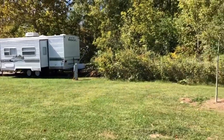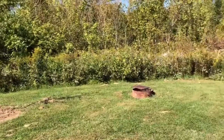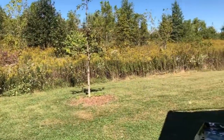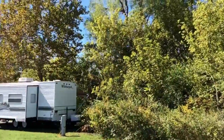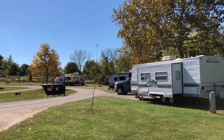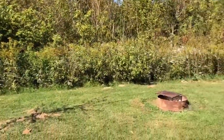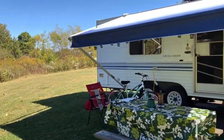So this is our campsite. We have a nice wooded spot. This is our little fire pit area. We have a lot of nice trees, and it's just so beautiful because everything is changing. This tree in particular has really changed since we got here. So it's nice and convenient. We have a little trash can right there, so we're able to dump our trash easily. So that is our fire pit, and this is our trailer.